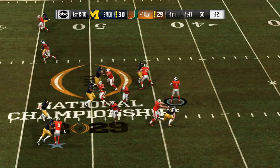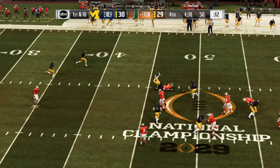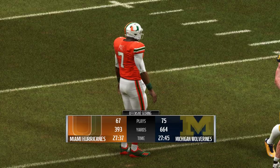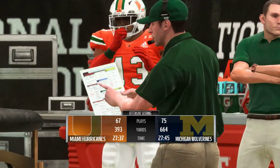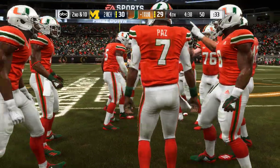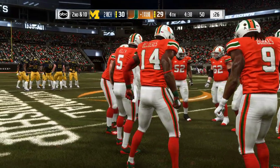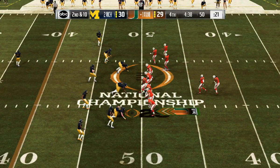From the midfield stripe, they'll look to throw. And that's going to be incomplete. He was looking that time for Stills, and that'll bring up 2nd down. They went with a dime look on defense. 2 extra defensive backs on the field and covered up essentially every blade of grass. That allowed them to disrupt the play. An incomplete pass on first down. That leads to a 2nd and 10.